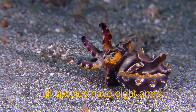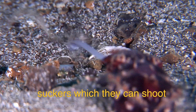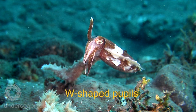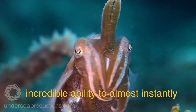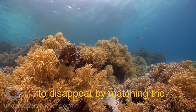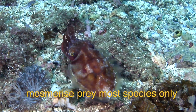All species have 8 arms and 2 extra long tentacles tipped with tiny teeth-like suckers which they can shoot out to catch prey. With big eyes and distinctive W-shaped pupils, cuttlefish have good vision. Their incredible ability to almost instantly change the colour and texture of their skin allows them to disappear by matching the background, as well as to visually communicate with each other, threaten predators, or mesmerise prey.